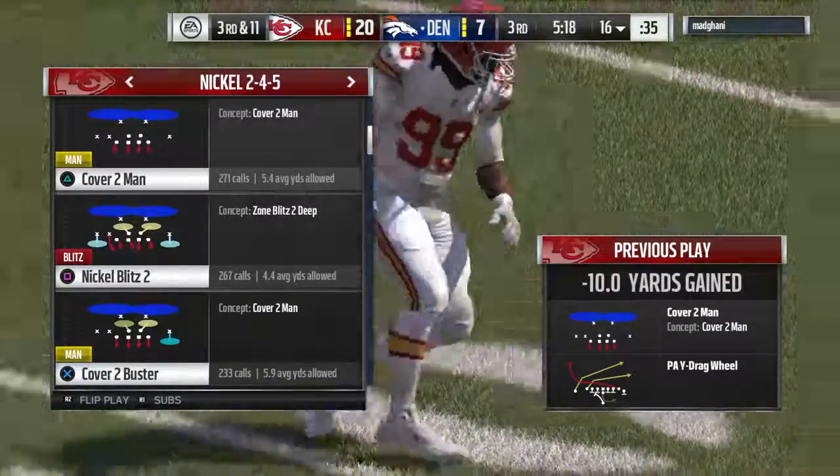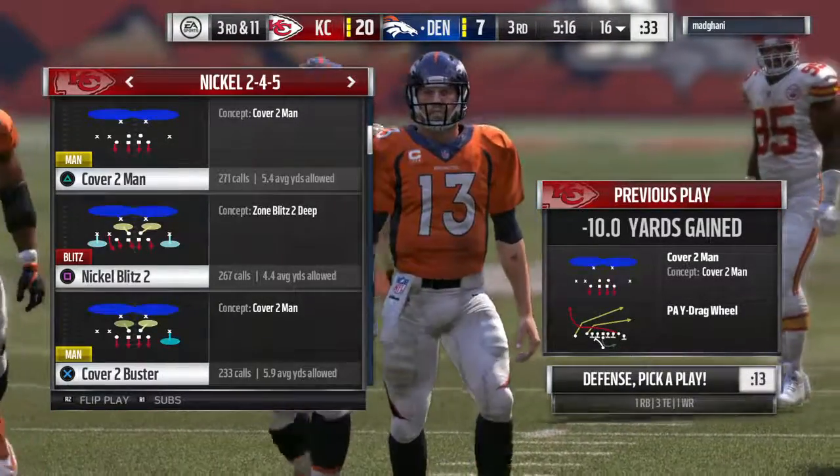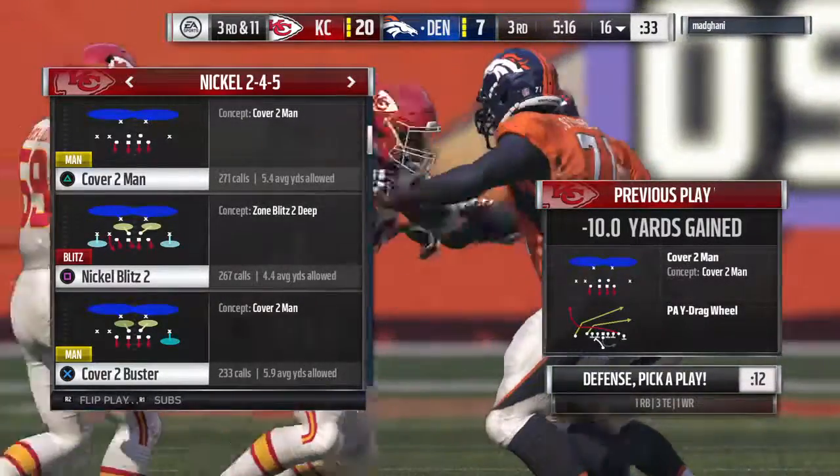Well, they go play fake. The problem is nobody was faked out. And when no one's faked out, what's the end result? Sack. Quarterback gets hit.